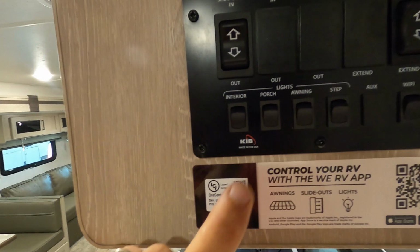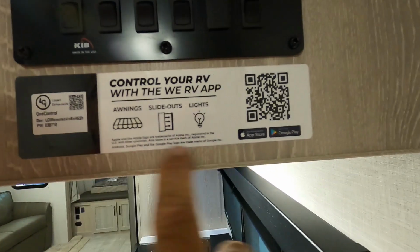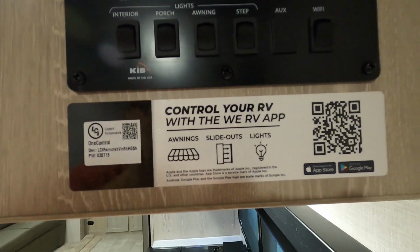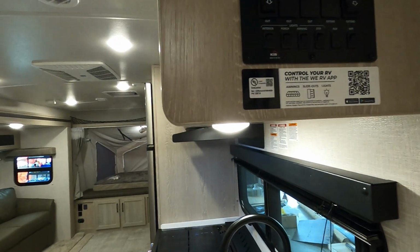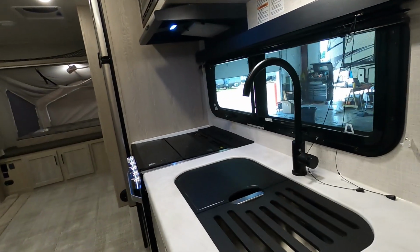Here's your interior. It's on a rocker switch. You can download this app, the One Control app, at the App Store and control your awning, slide outs, and lights from your phone. It's really nice. You can stand outside and run your slide out from your phone and watch your slide come out.